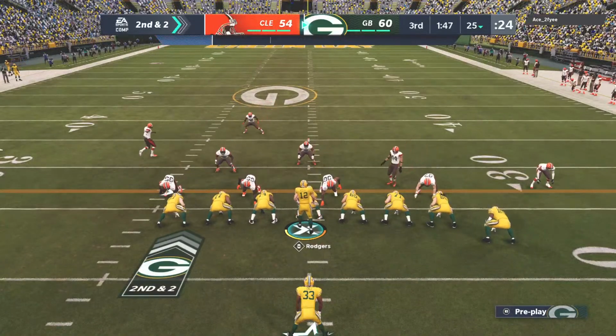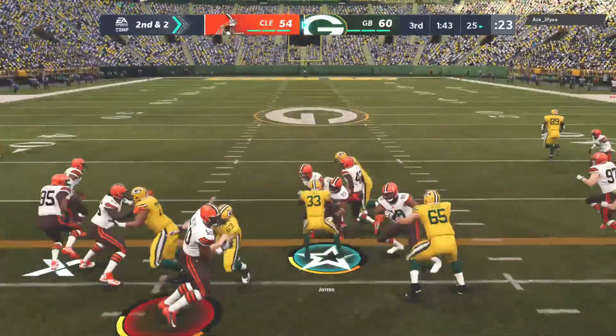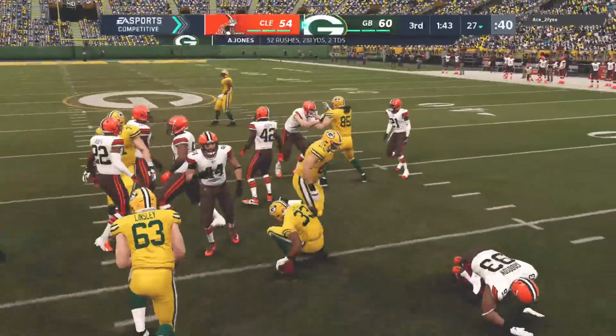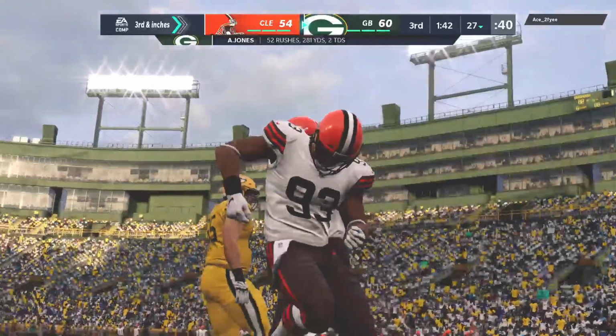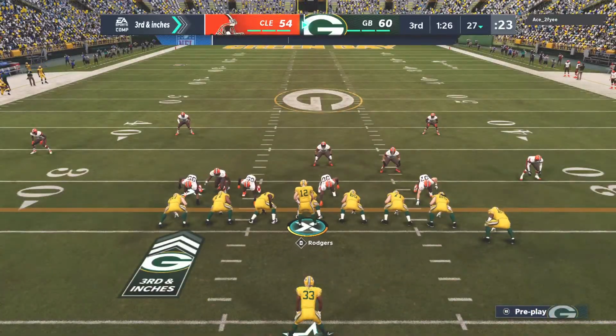Sometimes it's just a matter of the defense made a great play, so you continue to come back. But if it's on you, if the offense just doesn't have the confidence, if they're a little bit shaky, maybe try and take the pressure off and run the ball a little bit. 3rd and inches, and they've got some extra beef up front. 3 tight ends.